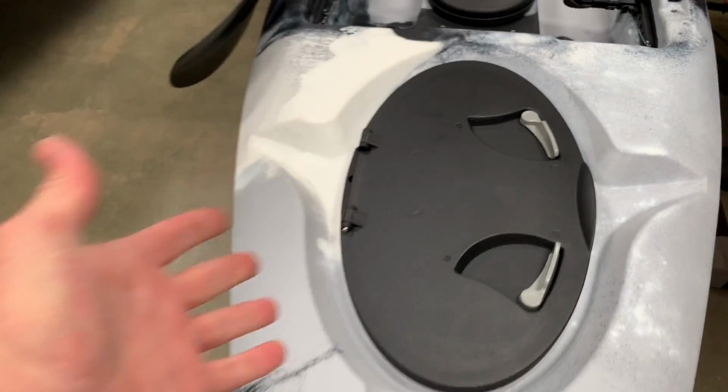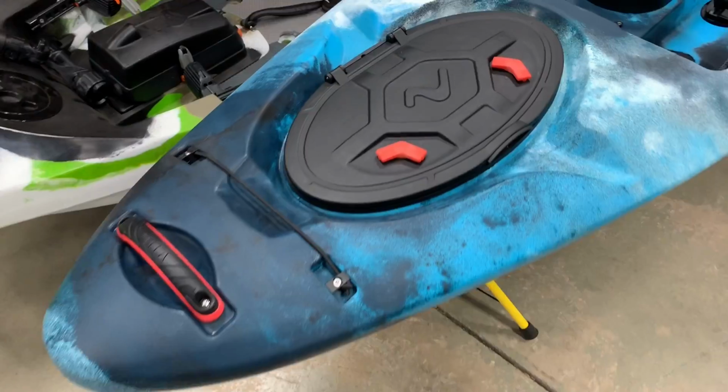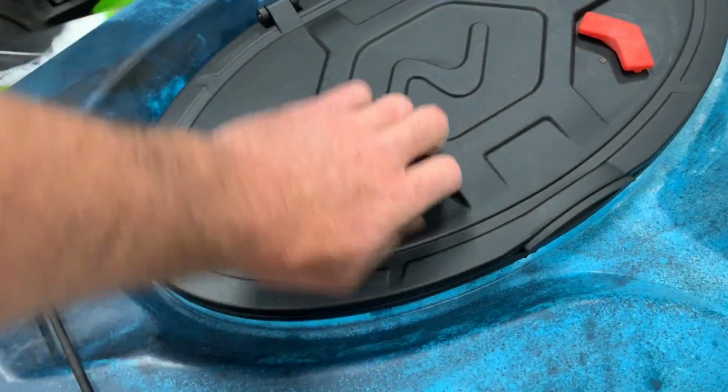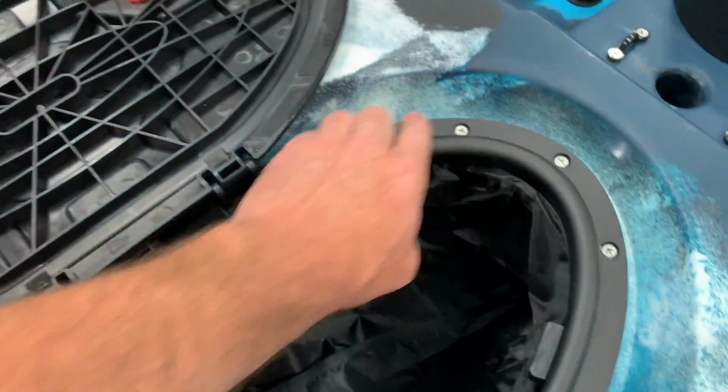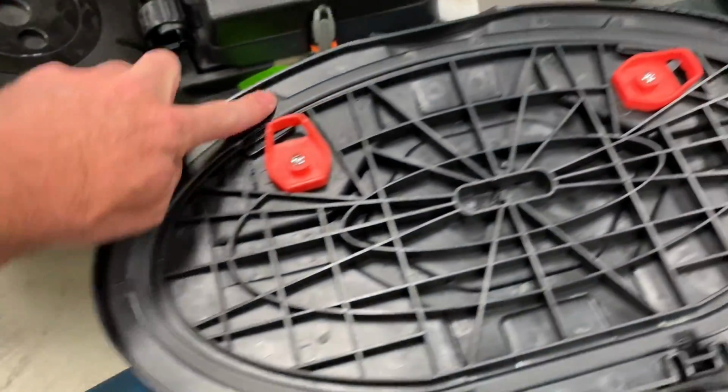Now, it wasn't an expensive thing to fix. The hatches are fairly cheap, but Vibe went ahead and upgraded it for 2019. Here you'll see a much larger gasket that goes all the way around, and that seals right into here.